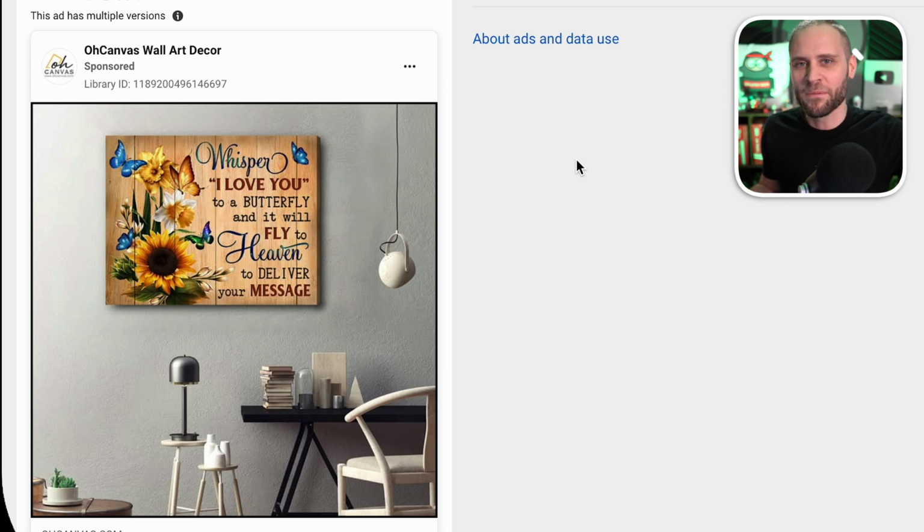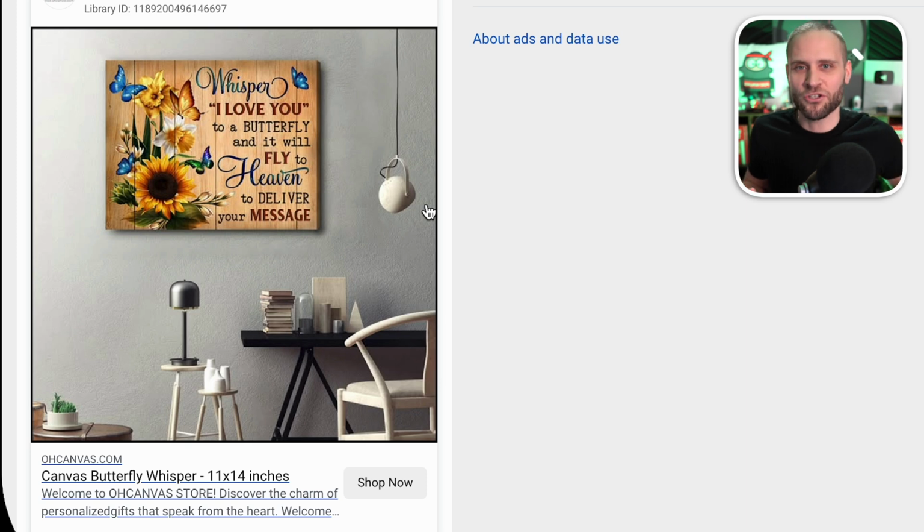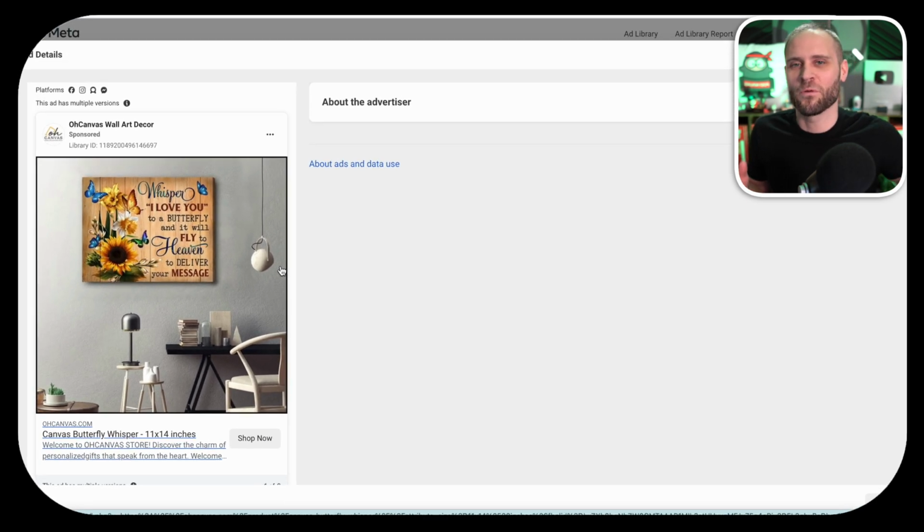One thing you need to be able to do is get people to click your ad. If you show them a great mock-up like this here, that sometimes is enough. The second part is making sure that you show the ad to the right people, which is what we're going to cover now.